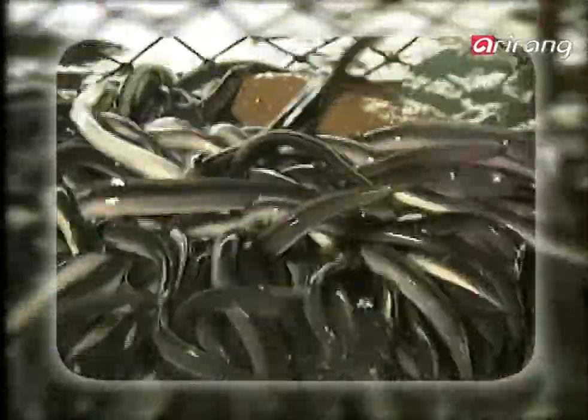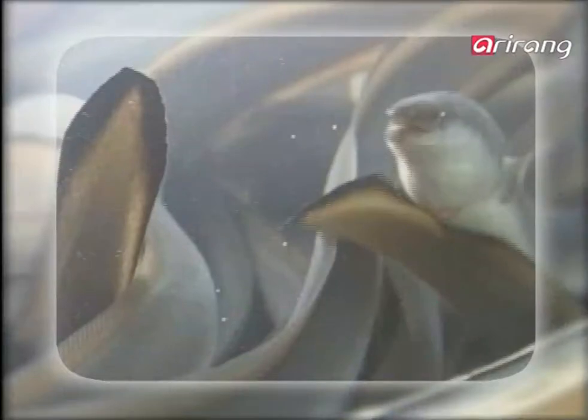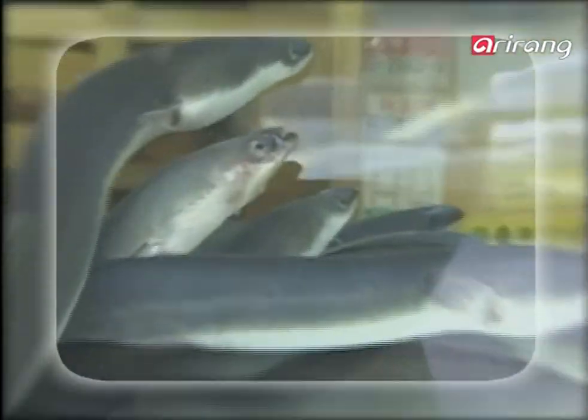This week's special ingredient is set to travel 3,000 kilometers without eating and has more than 100 times the amount of vitamin A compared to other fish. It's none other than eel, a health ingredient that will nourish and invigorate our bodies.